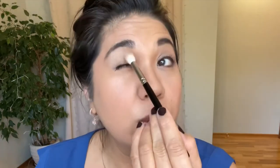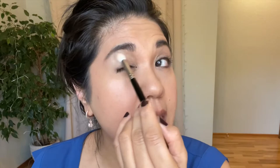Every time I'm using Hakuhodo, you're always going to see me doing this because I can hardly read the numbers anymore. It's a Hakuhodo J5522. I ended up getting whatever was popular plus a size smaller because I generally have smaller, hooded eyelids. So these work for me.